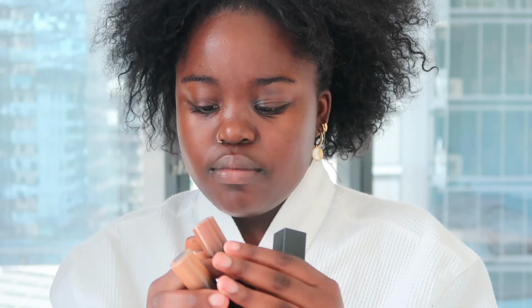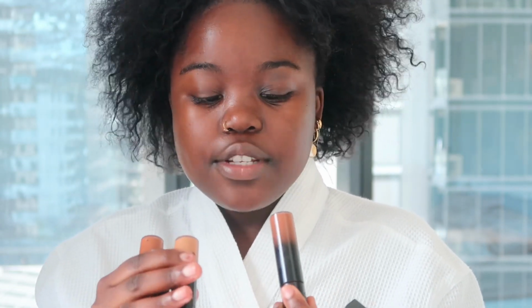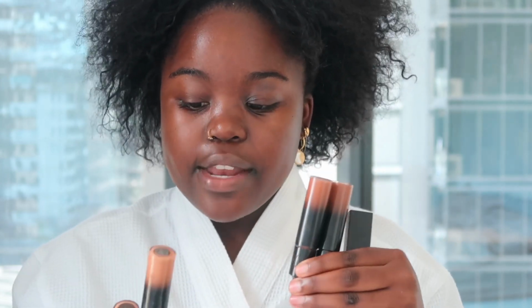I always use the KVD, what's it called? It's like the Good Apple concealers. So I have Deep 179, which is closer to my skin tone, and Deep 181, which is also closer to my skin tone. And then I have the lighter ones, which is Tan 167 and Tan 169.